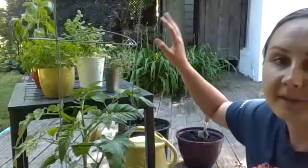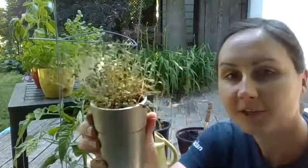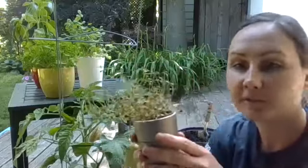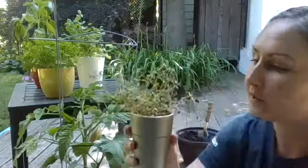I have behind me a bunch of herbs that I usually grow on my windowsill in my kitchen, which gets a lot of light, which the plants really do love. So I have some thyme here. It smells really nice. And then you can just pick these off and put them into your food. So it's great to have a fresh supply of herbs.